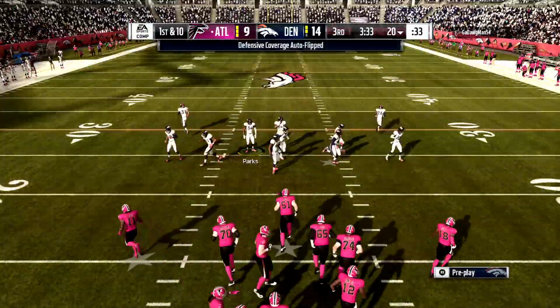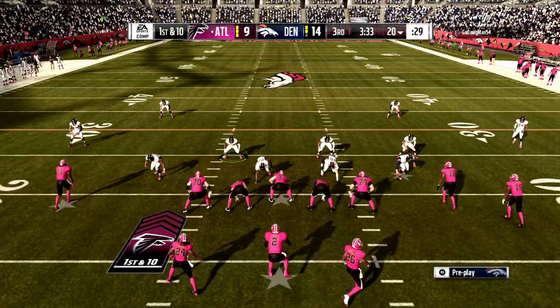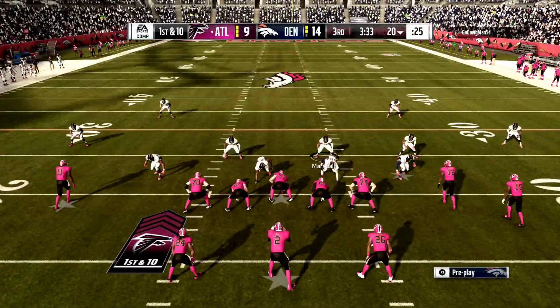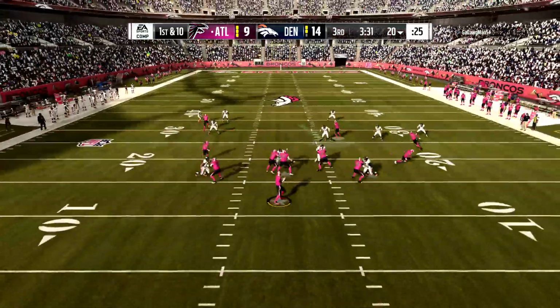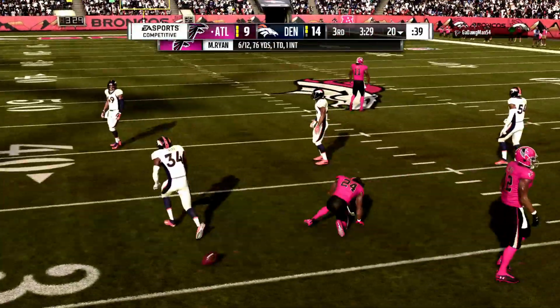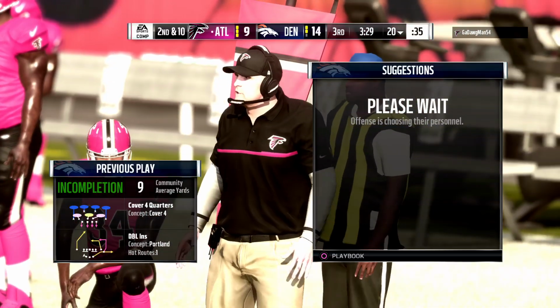Ryan will bring the Falcons up now, 1st and 10 at their own 20-yard line. Trying to shake off the interception. He'll look to throw. And it pops free. The collision there jarred the ball loose and brings up 2nd down.